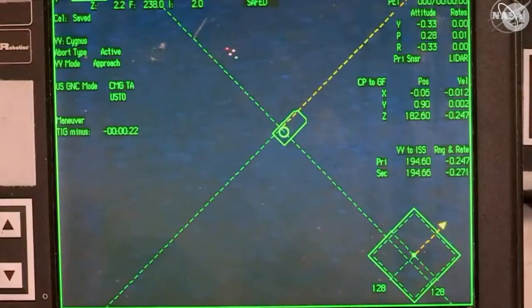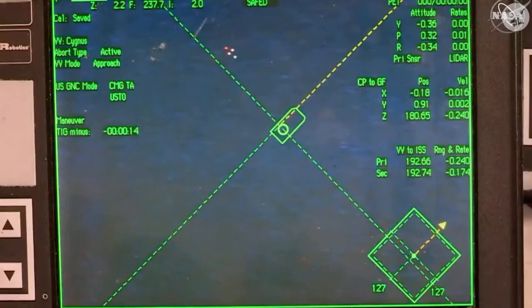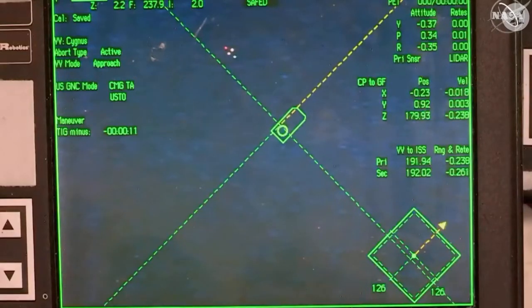So, with MCC Houston, and the light is outside the corridor. Station copies.